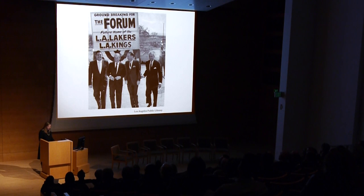Cooke was a self-made millionaire who had long dreamed of owning a professional sports franchise. He moved to Los Angeles in the early 1960s and made his dream a reality. In 1965, he purchased the Lakers, and in 1966, he purchased a National Hockey League expansion franchise that would later become the Los Angeles Kings.